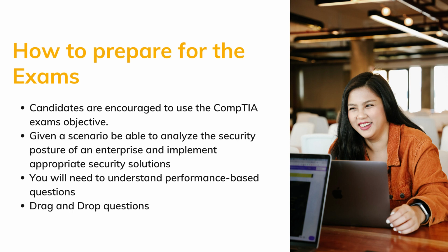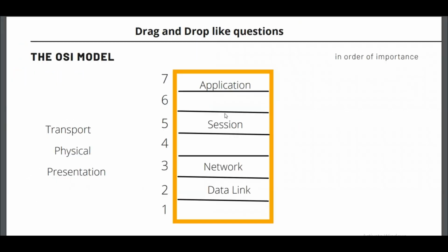And you will also need to provide answers to performance-based questions, which require you to implement some sort of security solution, like being able to configure. I will show that in a demonstration here, and then be able to drag and drop. Given a question, be able to drag and drop. So the drag and drop questions.